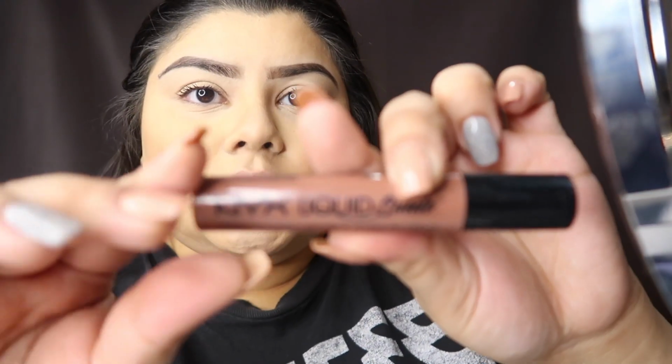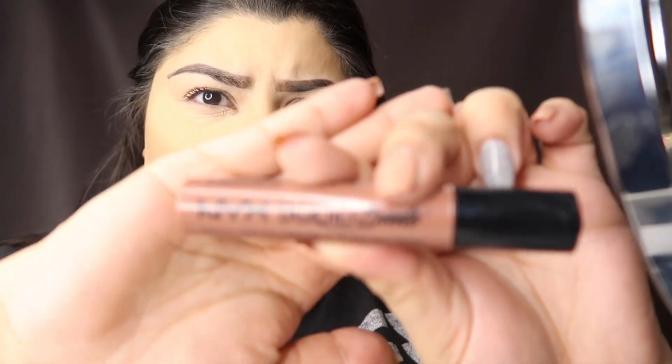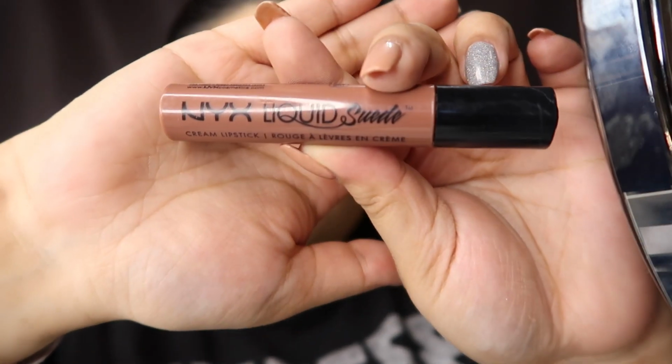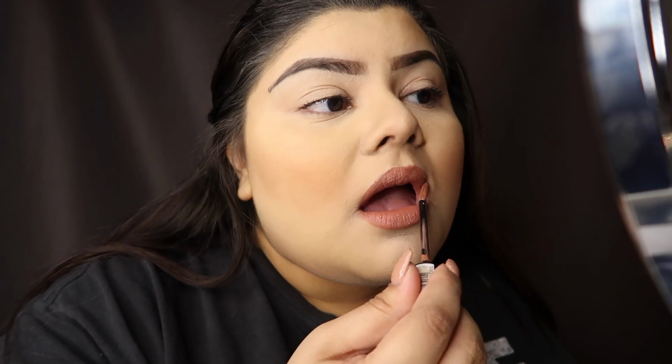Actually, I'll go ahead and do my lips. This is the NYX Liquid Suede. I think I've rebought this a few times actually. Oh, it looks really pretty and simple like this. I'm gonna go ahead and go on with the eyeliner.